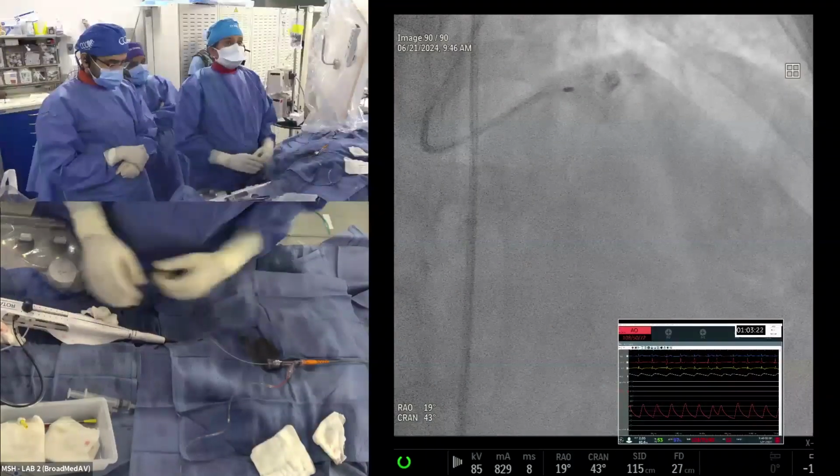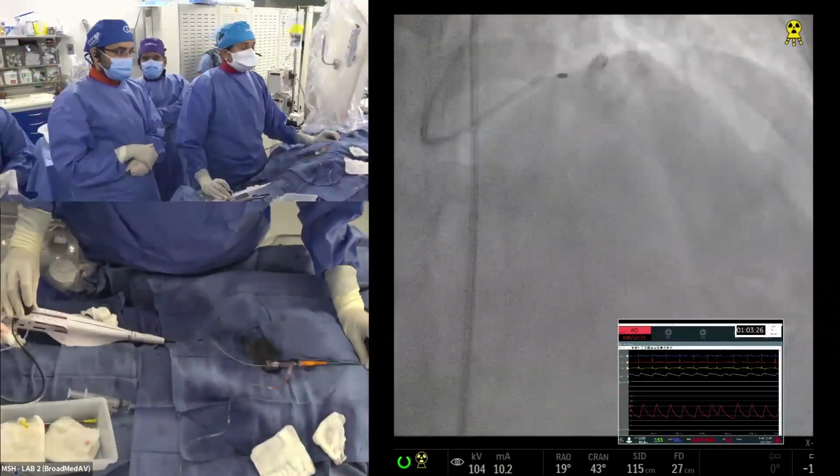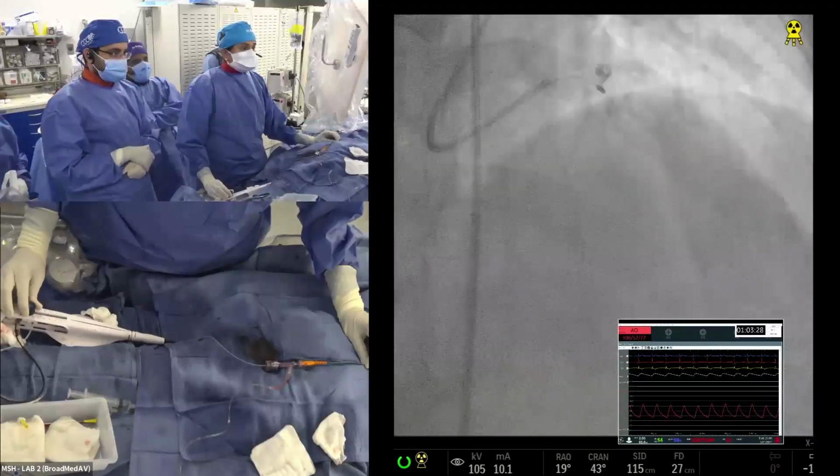Okay, Anu, ready? Yeah. They're ready with a 1.75 burr in the LAD, although it may not do much here because it could be 2.0, but I think.